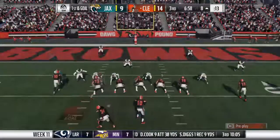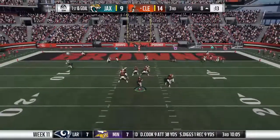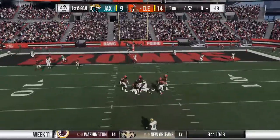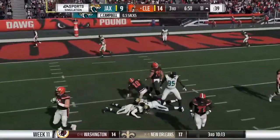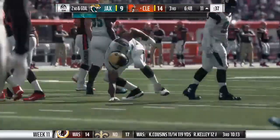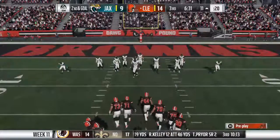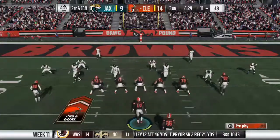Here we go now. A shotgun snap for Garoppolo. And he is going to go down. Back at the 11-yard line. Calais Campbell in there to get him, and that's sack number 8 for him on the year.